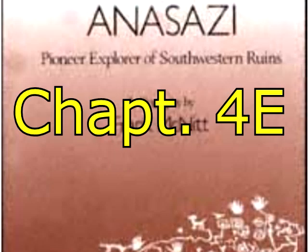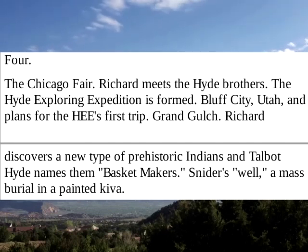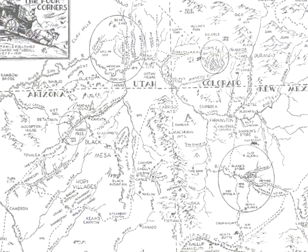Fortunately, the winter of 1893 was mild, without the sub-zero temperatures at night and the snowstorms, which usually at this time of year close in upon Grand Gulch in an icy grip. Richard and his companions worked steadily in the sand and rubble of the caves.